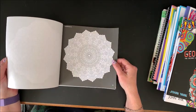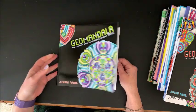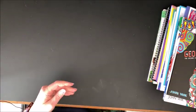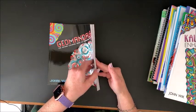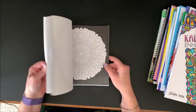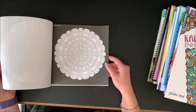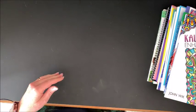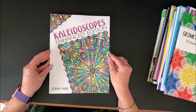You can see these all have the black background. And then he has a volume 2. So this is called Geo Mandala 2. More of the same types of patterns on that black background. And then one of his books that I didn't have is Kaleidoscopes. This is the enhanced edition.